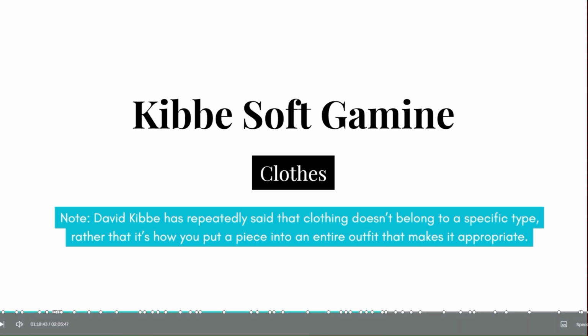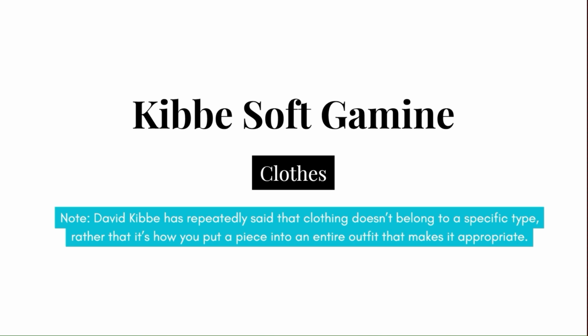So before we begin, Kibbe has repeatedly said that clothing doesn't belong to a specific type, and rather that it's how you put a piece into an entire outfit that makes it either appropriate or inappropriate for that type. So keep that in mind as we go through this sample wardrobe, that ultimately it's about the entire outfit and not just a singular piece of clothing. But I will discuss key aspects that make each of these pieces fit the soft gamine body type.